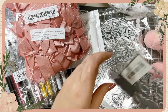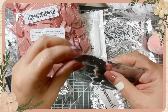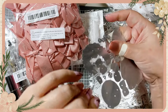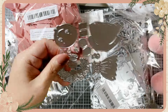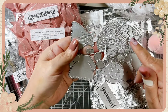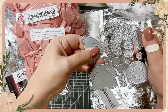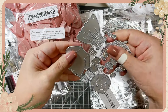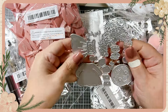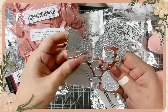And here are the dies. My voice is going, so I better go ahead and do the dies first. This is a gingerbread girl die, as you can see right along here. She's got an apron, and she's got a dress, and she's got hair, her arms, and her hands, little hands. So cute. I love this.